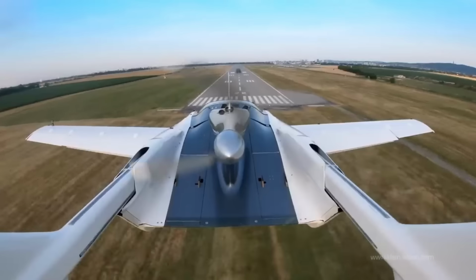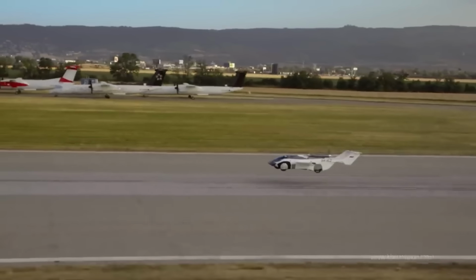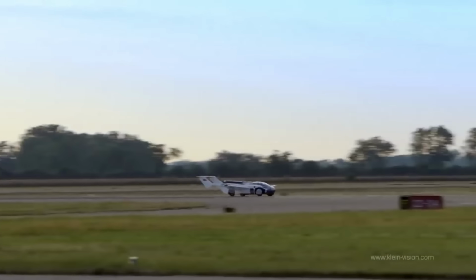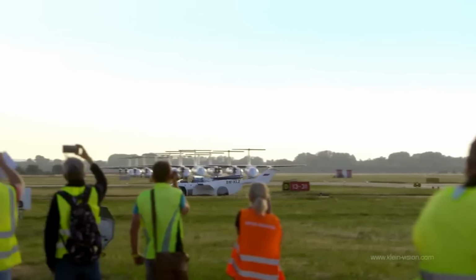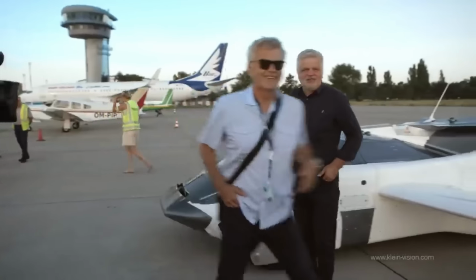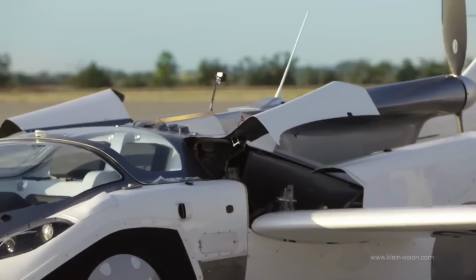After a run of approximately 300 meters, the prototype takes off at a speed of approximately 120 kilometers per hour. It is approximated to have a range of 1,000 kilometers and a cruise speed of 170 kilometers per hour. Over the course of approximately 2 minutes and 15 seconds, the transition from automobile to airplane takes place.